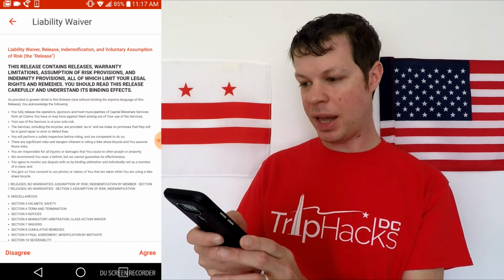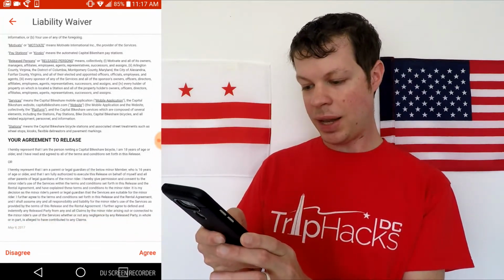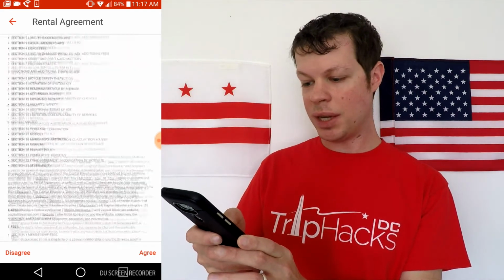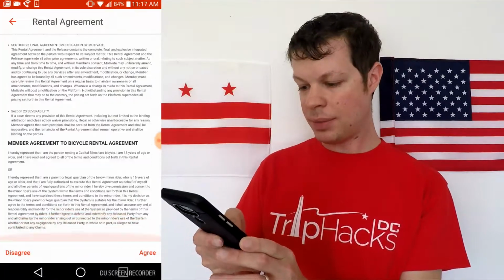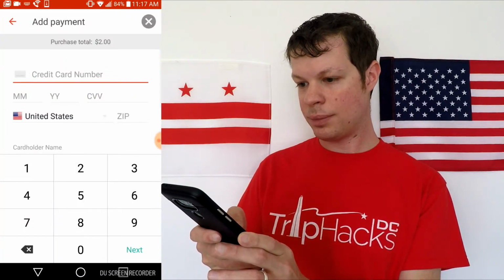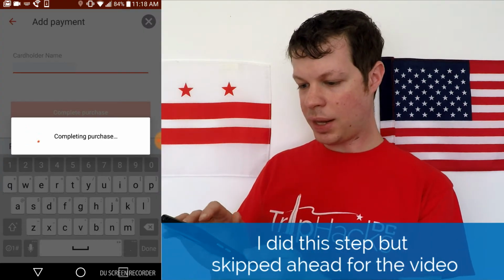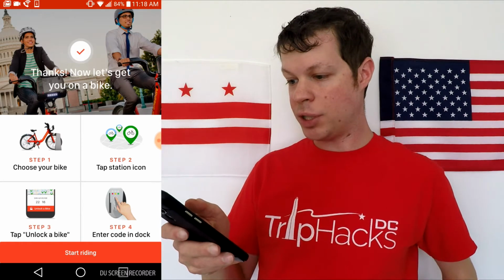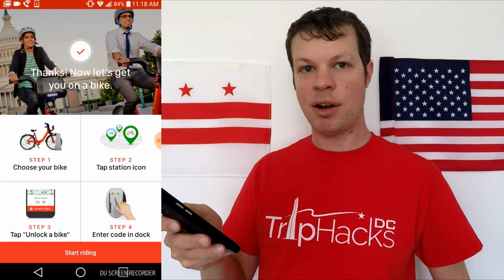Then we come up with the liability waiver. Make sure you read the entire thing. And then click agree. Then we get to the rental agreement. Again, read this big document and click agree. Now you're going to need to enter your credit card information and then click complete purchase. Okay, so now we have purchased our single ride Bikeshare pass. So let's head outside and see how it works.